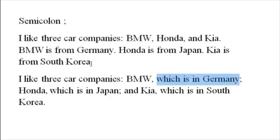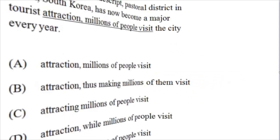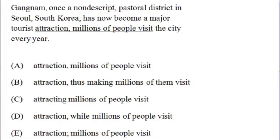Will this come out on test prep? More likely than not. I've seen it in the reading passages, but they'll never ask you questions on it. So this is another way of using a semicolon. Alright, so this one says, Gangnam, once a nondescript pastoral district in Seoul, South Korea, has now become a major tourist attraction. Millions of people visit the city each year.